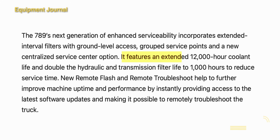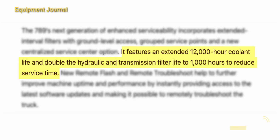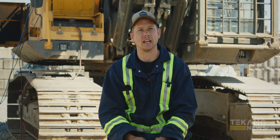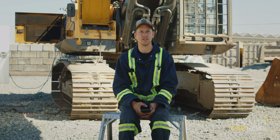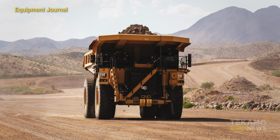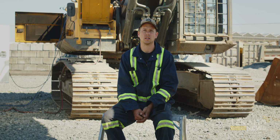It features an extended 12,000 hour coolant life and double the hydraulic and transmission filter life to 1,000 hours to reduce service time. That's fantastic. It means we don't have to change the coolant for 12,000 hours. Giving you less scheduled maintenance, which equals less downtime, which means more time of a productive truck, making you money.